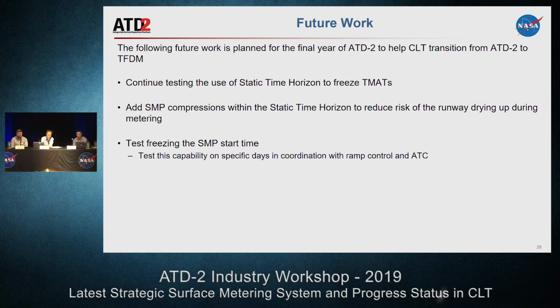The next question is, are the number of gate conflicts a decision point in determining if metering can occur? No, we don't consider gate conflict. Gate conflict is not a decision on whether metering can occur or not. We turn on metering if the demand and capacity imbalance is reached, from the automation perspective. But there is a discussion happening with the ramp managers and TMCs on how to manage those gate conflicts, which was talked about in the previous overview session.